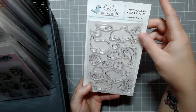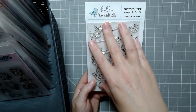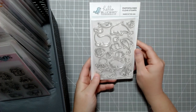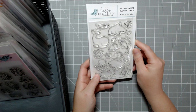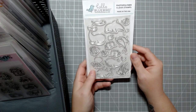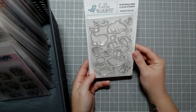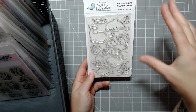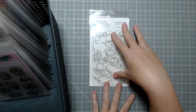It's probably sold out by now. If it's still available, I'll link it. But Hello Bluebird has moved on to a different structure. So they're moving to monthly card kits that are going to be single release only. It's not something they're going to be keeping in stock. I think they do have a few extras, but I'm not sure, once they're gone, probably. It's a lot easier for them that way. And it's actually a smart decision in a sense, because it drums up like, hey, this is the only time you're going to be available to get this, so you have to get it now or forever hold your peace, which is why I ordered so much of it when they went on sale.